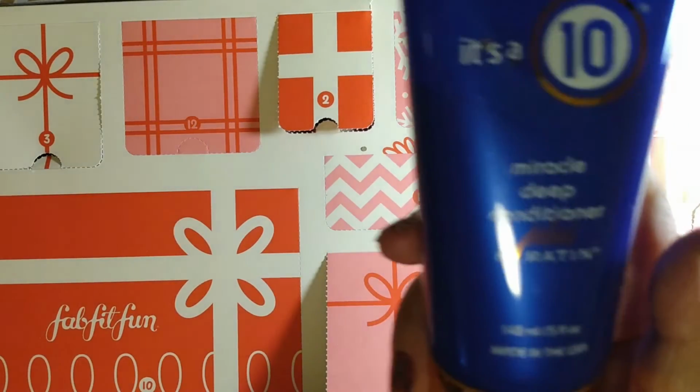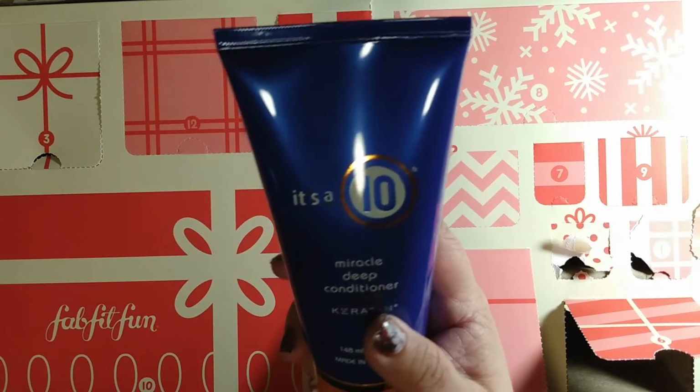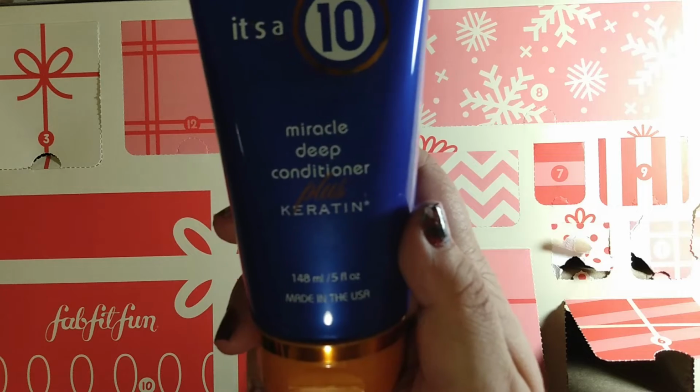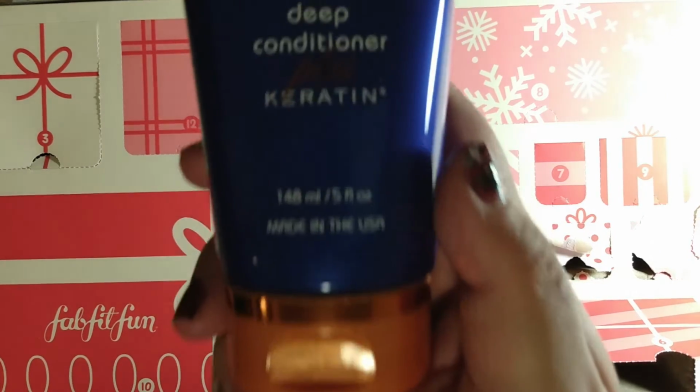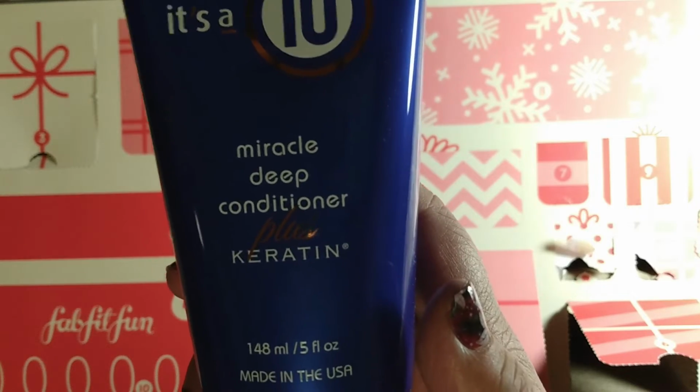And today we have a nice big tube of It's a 10 Miracle Deep Conditioner. Now this does have a retail value of $24.99. I am really looking forward to trying this.